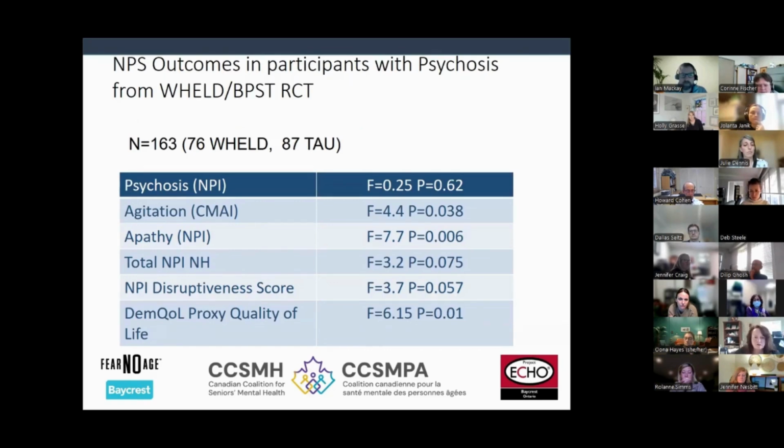These were patients in long-term care, 163 of them. 76 administered this psychosocial intervention. 87 had treatment as usual. And what you see is that in the subgroup, there was really no impact on psychosis, but there was a significant impact on some of these other symptoms. Agitation and apathy responded well, and quality of life as well.